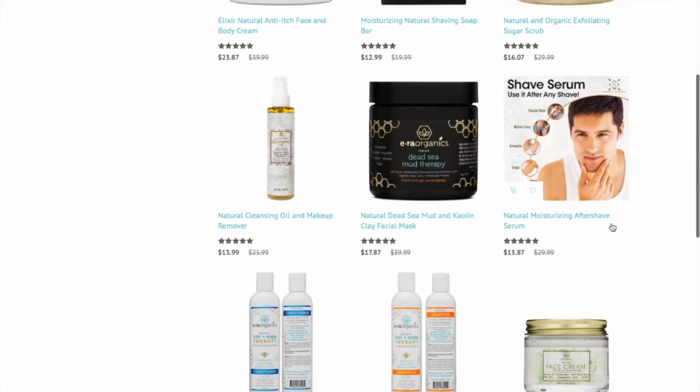I have 4 Era Organics moisturizers. I'm going to give you a basic rundown of each one of them so you can decide which one would be the most suitable for your skin type.